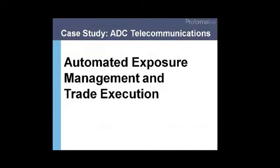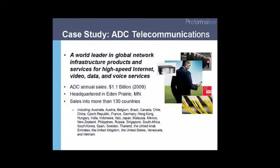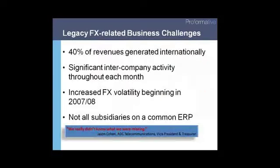ADC Telecom was a bit further down the path in their program. And what they recognized early on, well, let me give you a little background. They're about $1 billion in revenue, actually just recently acquired by Tyco Electronics. But prior to that, had a very lucrative business operating in a lot of different countries. And a lot of their exposure was generated as a result of their overseas sales, but a lot of it flowed through the business in the form of intercompany exposure.